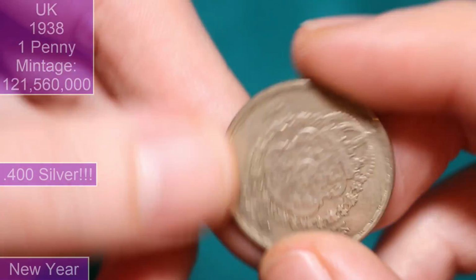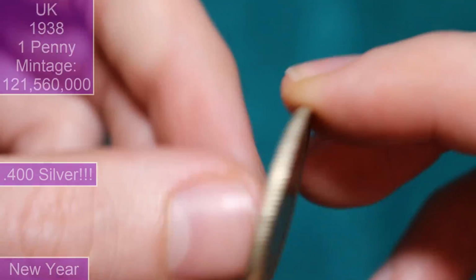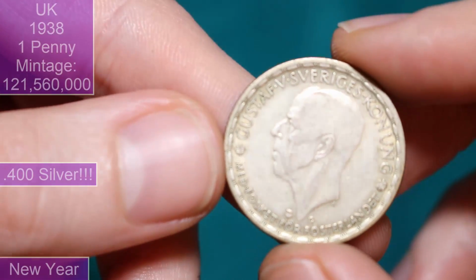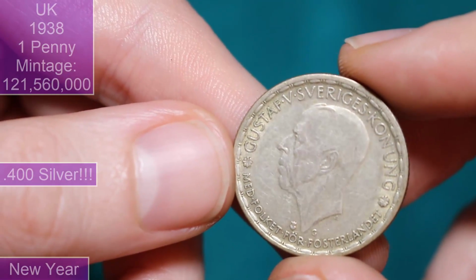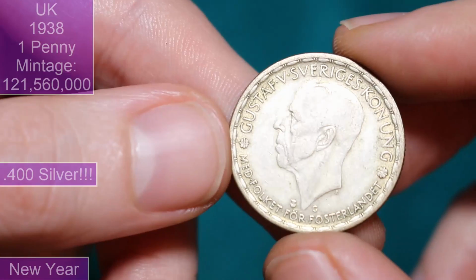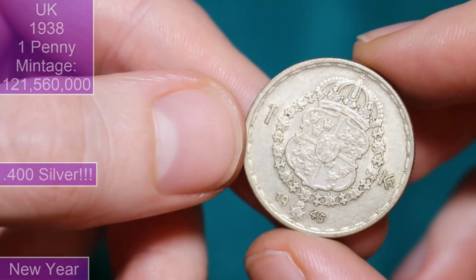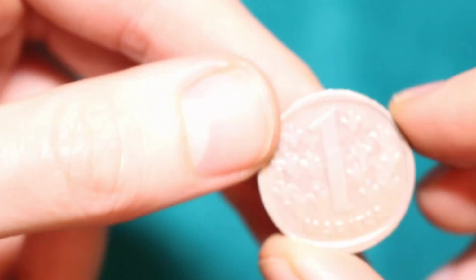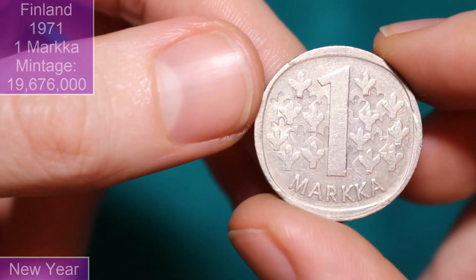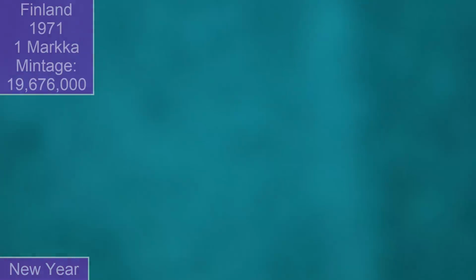We've got, ooh, that looks different. 1945, 1 KR. It's Swedish. I don't know. I don't think I've seen that before. Very cool. Hopefully that'll be a new coin then. But my memory's so bad it might not be. We've got 1 markka, so it'd be Finland again, 1971.